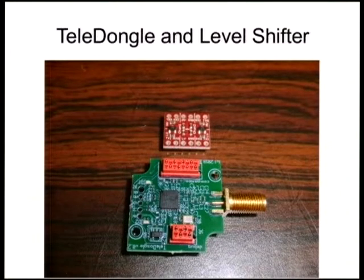This was the original plan: a little SparkFun level shifter board to take the 3.3 volts out of the teledongle. This is the guts of a teledongle. And that connector at the top is the companion connector. And the idea was to interface that to serial or SPI ports, whichever.